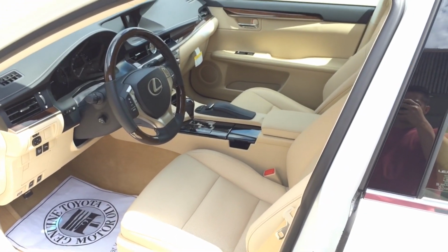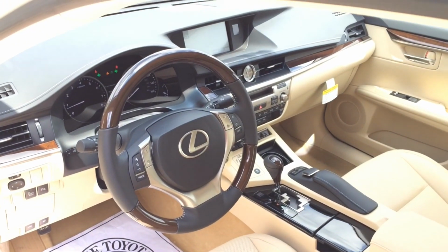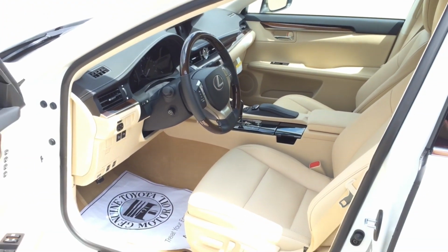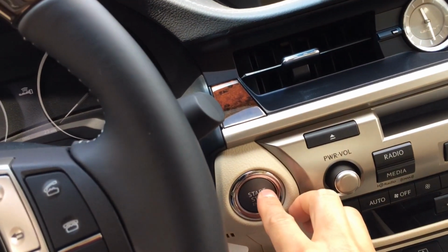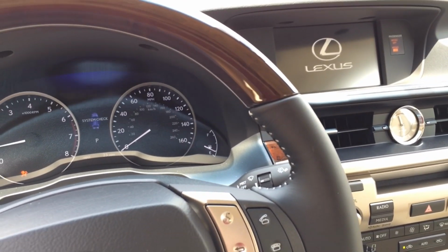The interior features light tan leather seats with a special bird's eye maple wood trim, black on the dash as well as black on the door panels that runs along the top portion of all four doors. Looks really nice. Alright, let's get in, start it up, and see how it sounds. With your foot on the brake, push the button to start.